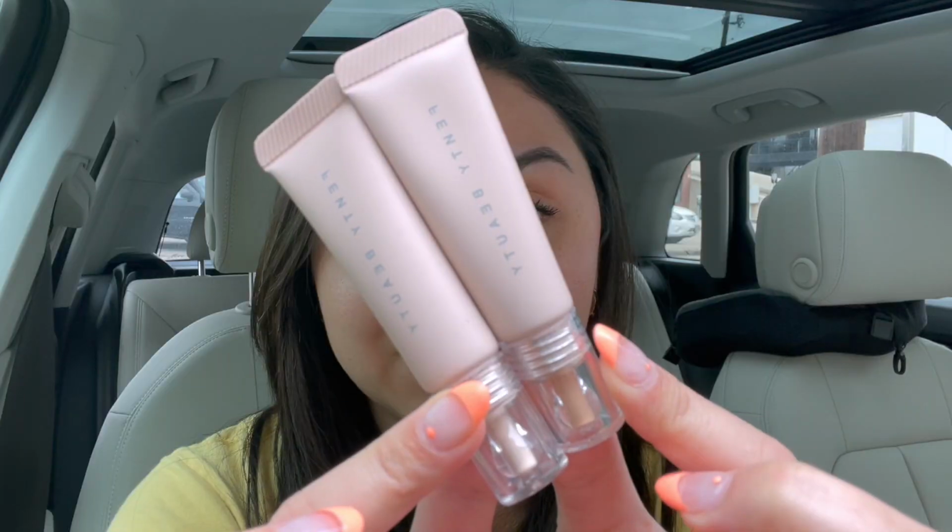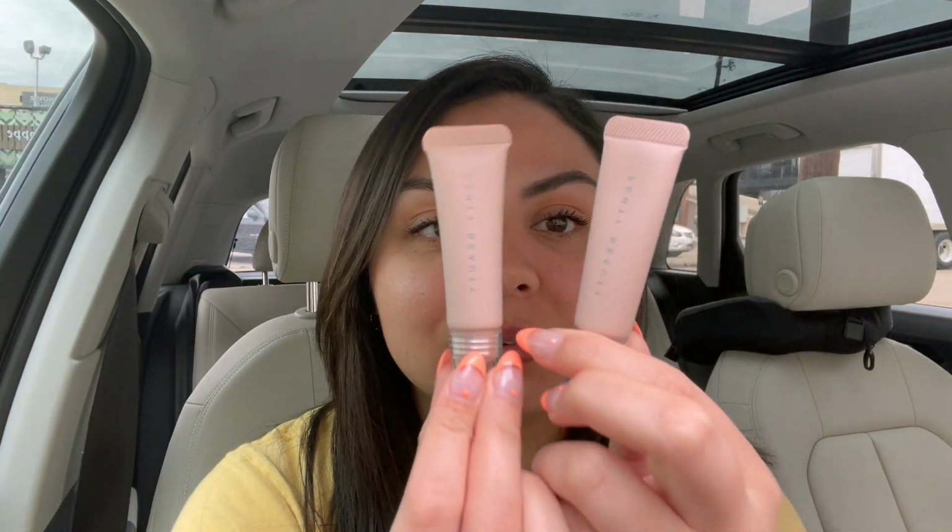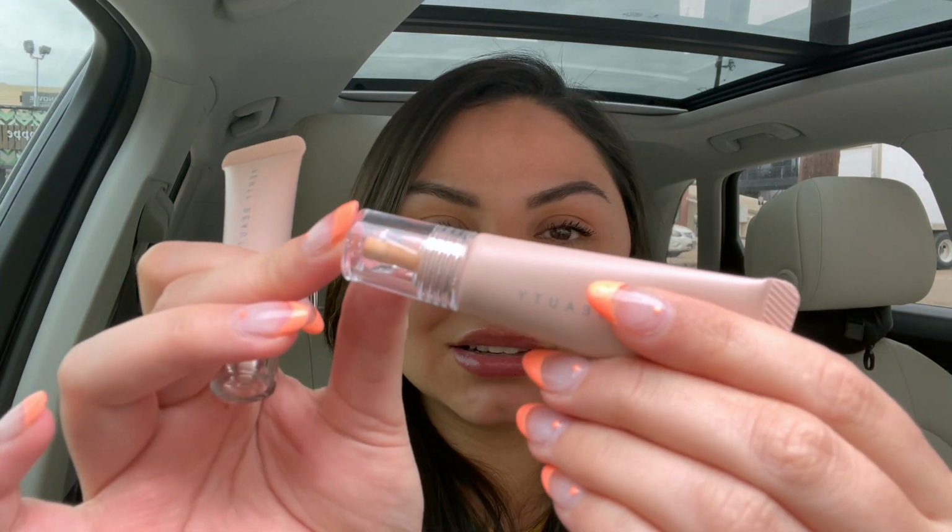The packaging is really cute on the concealers. I feel like they would be super easy to travel with. These are very practical packaging. I love that it has this clear cap right here. I don't know, it's just really interesting.